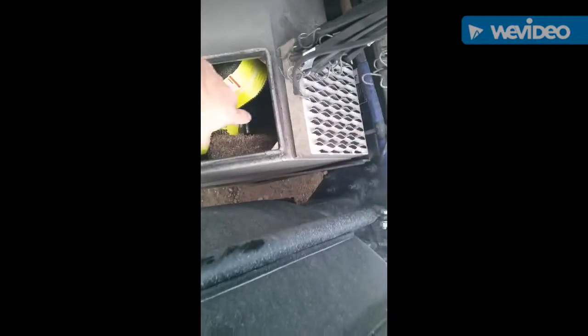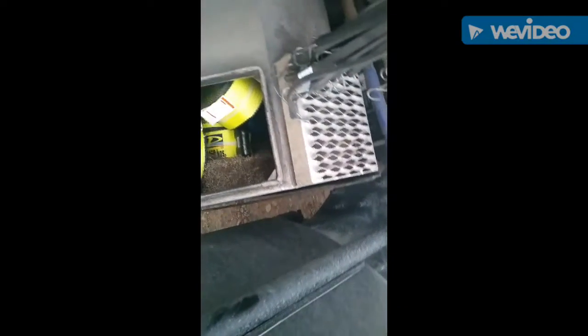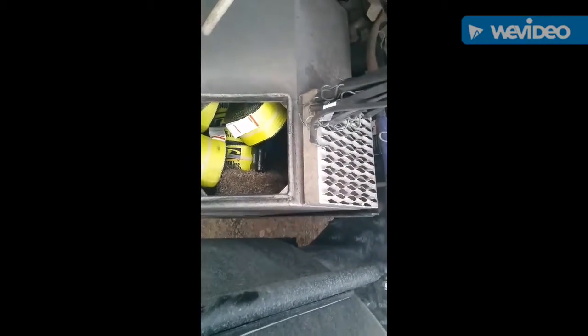I also keep all my oil and coolant and washer fluid in this side box, up in the side there, so that way I always have really fast access. I mean, that's about it, man. That's pretty much what I've got.